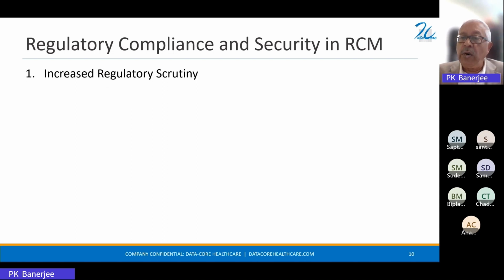Regulatory bodies such as the OIG and CMS are intensifying their scrutiny of healthcare providers' billing practices. Adhering to changing coding and billing guidelines, such as those defined by the American Medical Association and National Correct Coding Initiative, can be challenging. The complexity of these guidelines, coupled with frequent updates, makes it crucial for healthcare providers to invest in continuous training and robust coding systems.